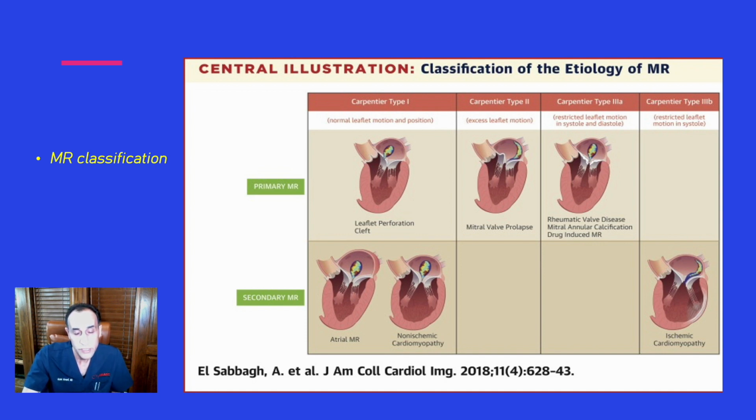On the contrary, secondary MR is the opposite. The mitral leaflets are usually normal. There is no pathology in the mitral leaflet, but the process rather starts at the ventricle or in the atria. Most commonly it is in the ventricle, in about 90% of cases, where the ventricle is abnormal, there is congestive heart failure, and there's a low LV ejection fraction. Whether it's ischemic or non-ischemic, there are two main types, and that in turn leads to defects in the subvalvular apparatus, the papillary muscle, the chordae tendineae, etc.